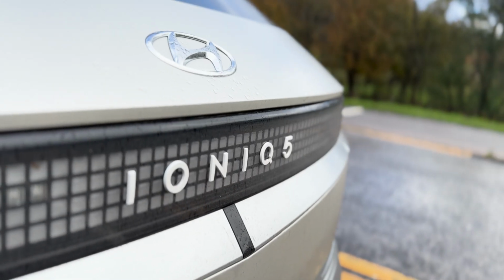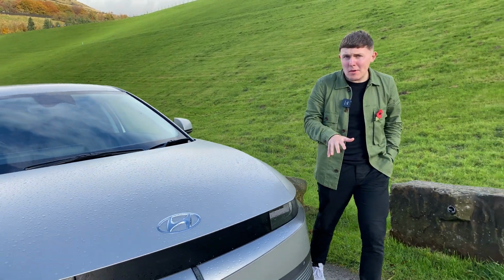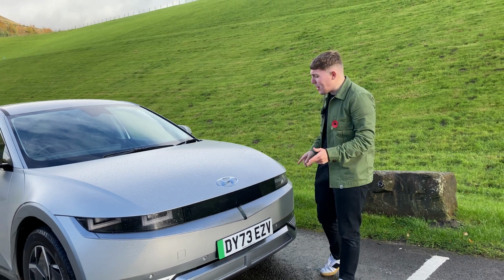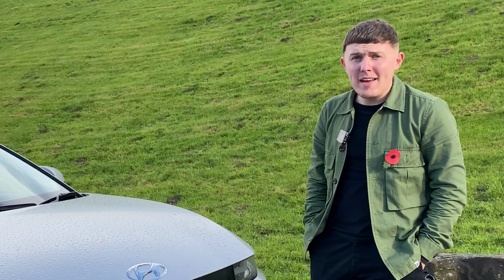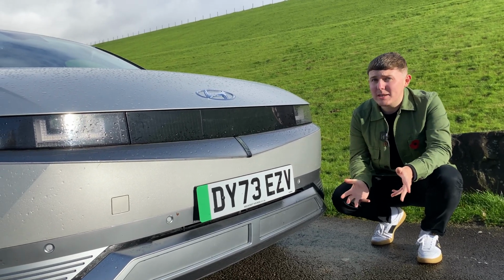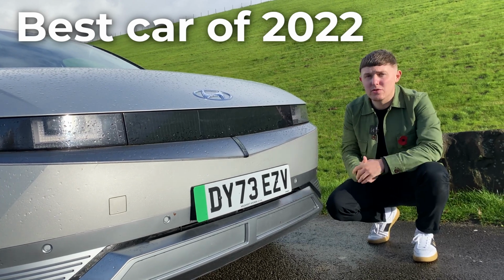Yes, this is the Hyundai IONIQ 5 and it's one of them cars that could be described as a little bit Marmite, because you might look at this and go, wow, this is a piece of engineering brilliance, or you're going to look at it and go, what the heck were they thinking? So whether you like the look of this car or not, it was deemed the best car of 2022, not just for the design but the whole infrastructure of this vehicle.